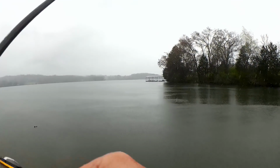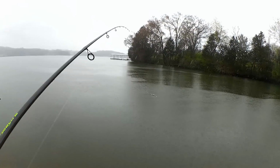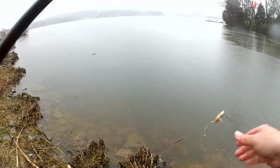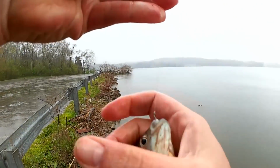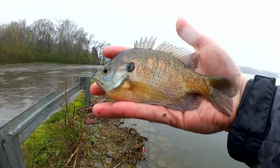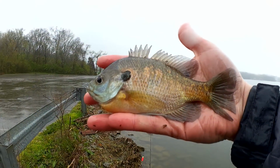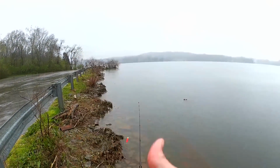Got him. All right, another bluegill, I think. This one has a little bit of fight in him. Yeah, another nice one. Yeah, this one looks pretty much like those last couple. Let's see how long he is. Yeah, 6.5, 7 inches. Good looking bluegill.